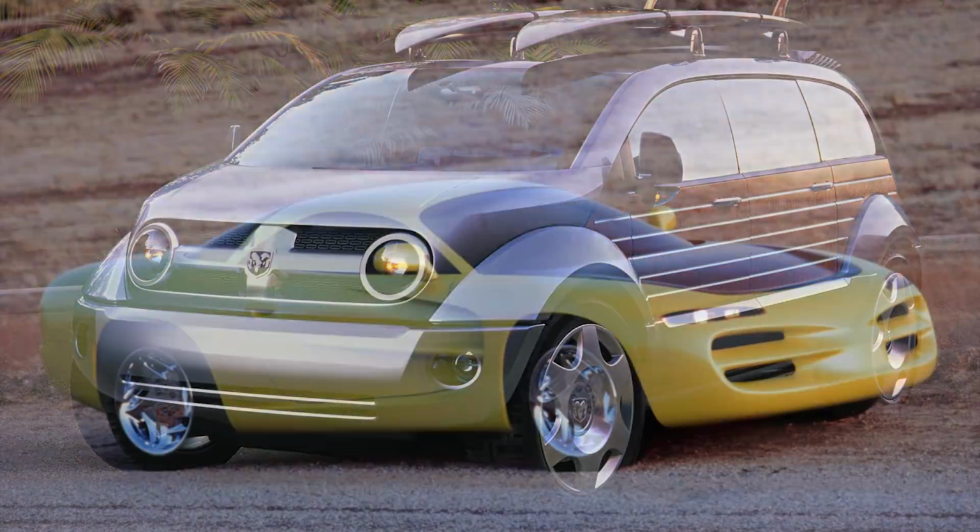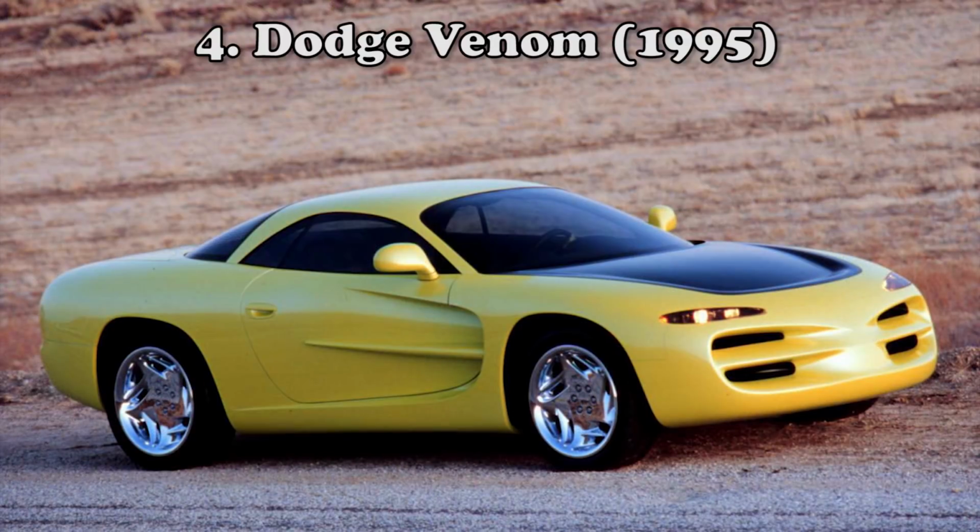Let me know which one was your favorite out of the Rampage, MaXXcab, Kahuna, Venom, and Stormtrooper.